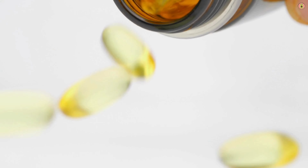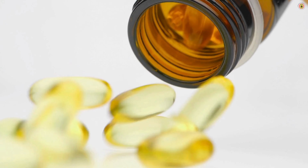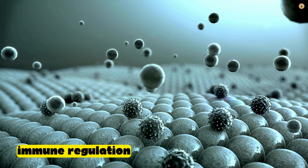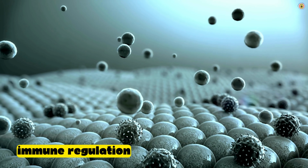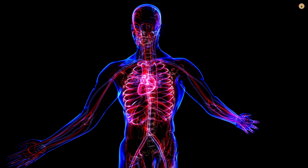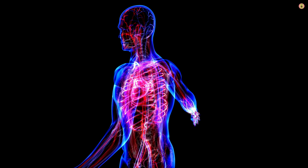Vitamin D receptors are present in nerve cells, suggesting a role in nerve growth and differentiation. Adequate vitamin D levels may support the development and maintenance of healthy nerves. It may also play a role in immune regulation, and its deficiency has been linked to autoimmune disorders and chronic inflammation, which can contribute to nerve damage. By modulating immune responses, vitamin D may help reduce inflammation and support nerve health.